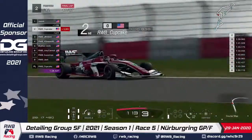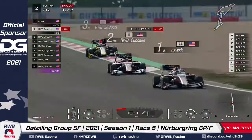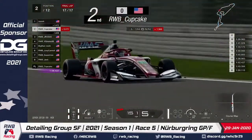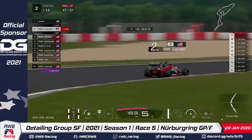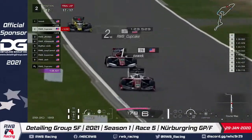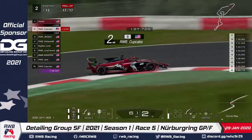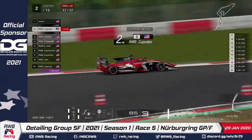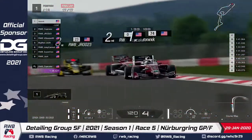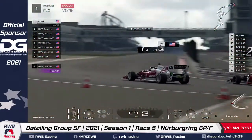Oh, NX is chomping a bit. No mistakes. No whammies. Come on, you can get it. This looks like it's going to be right to the very end here. This corner is going to make a huge difference. Who's going to break? Oh, a little tap. Cupcake gets through. NX gets through. NX is going through the final corner. Cupcake's making a move to the inside. Can he make it stick?